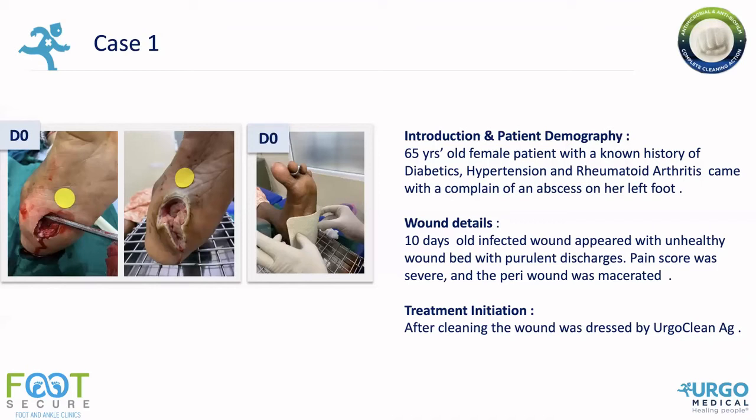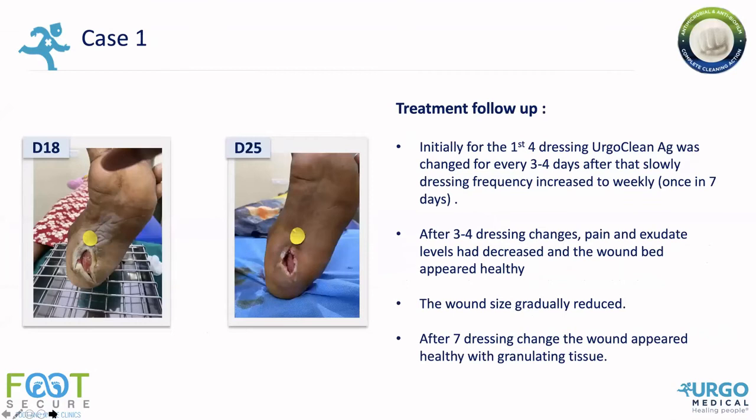And this was a bad looking wound when they came to me. It was infected. There was purulent discharge, and the pain score was pretty severe. So after cleansing the wound thoroughly, debriding it and other things, we washed it with the PHMB solution, and then started UrgoClean AG.